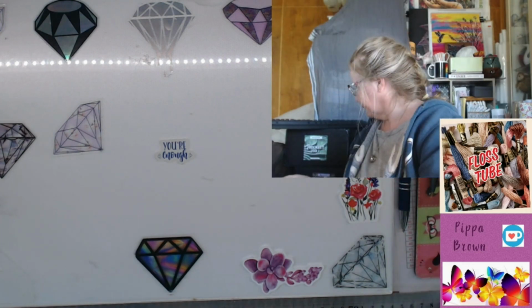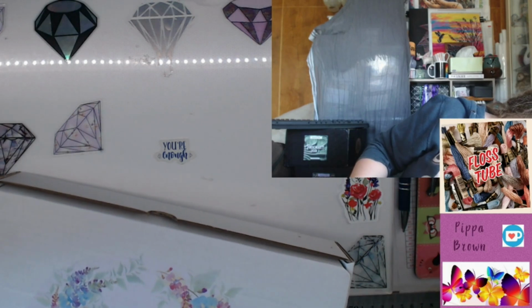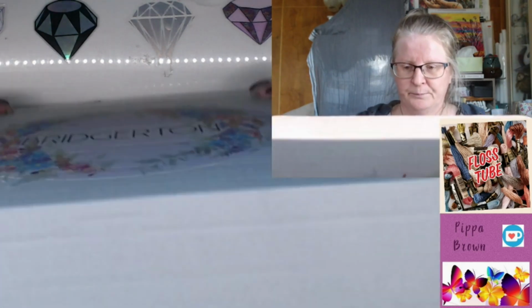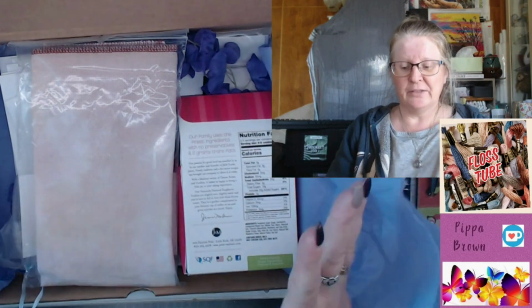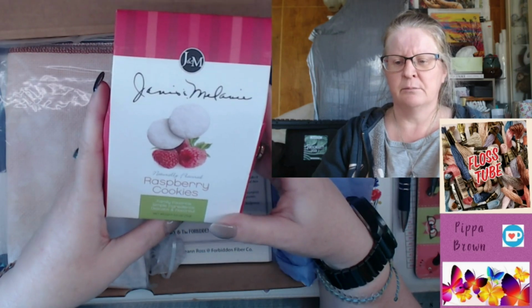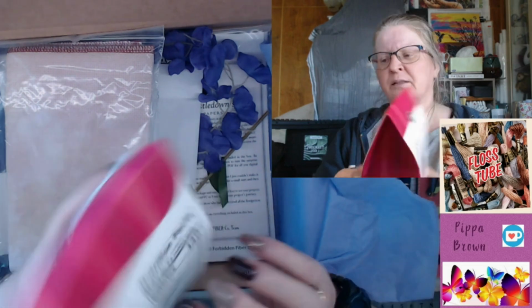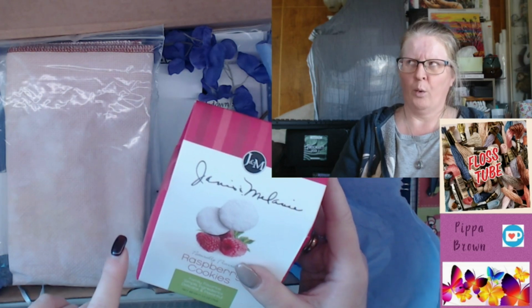Alright, now I think we are on to cross stitch now. Okay, this is the Bridgerton cross stitch box. Now with this, much more organised, and it fits in the box really well. So you get some biscuits from Janice and Melanie, and there's raspberry biscuits. The other ones that I've already eaten were lemon.